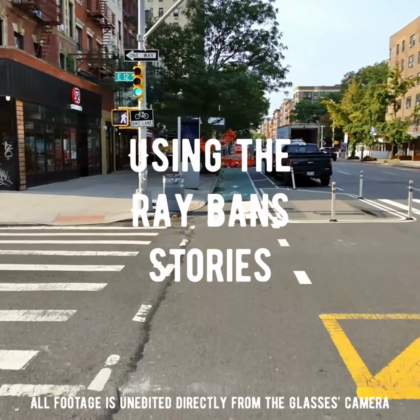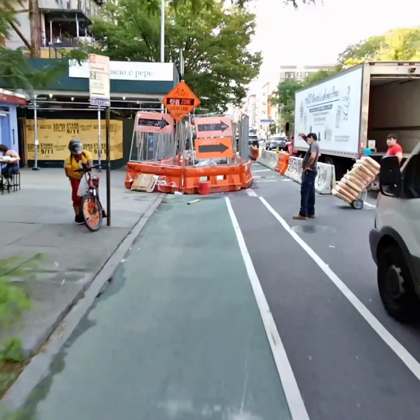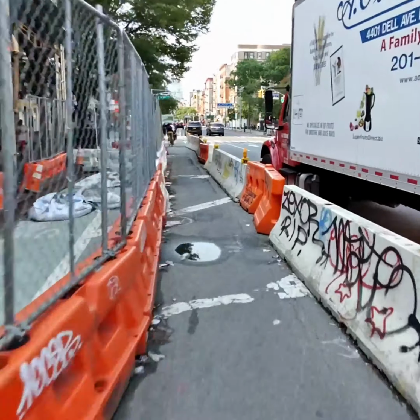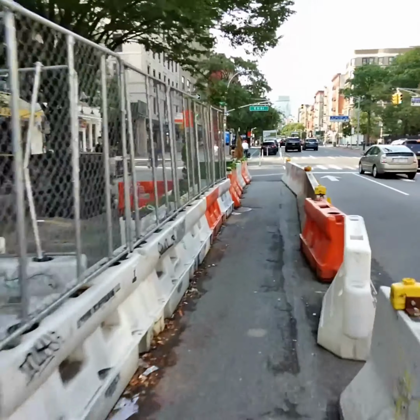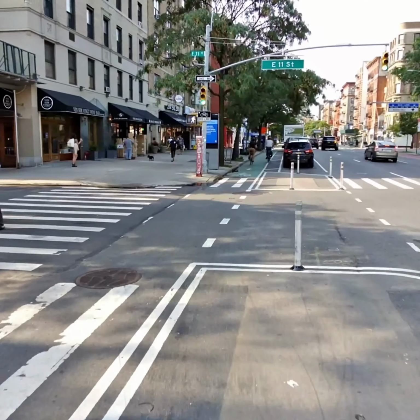Alright guys, here we are using the Ray-Bans on the bike. We have 30 seconds to do this. So how do things sound? There's a lot of wind rushing around, a lot of city noise. Let's see.